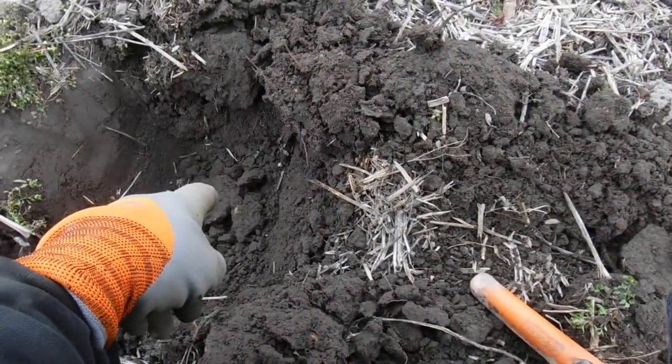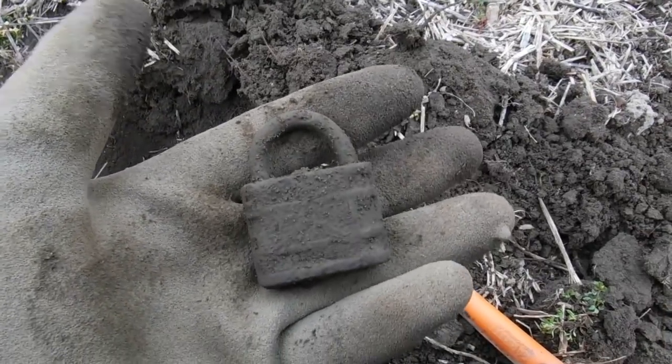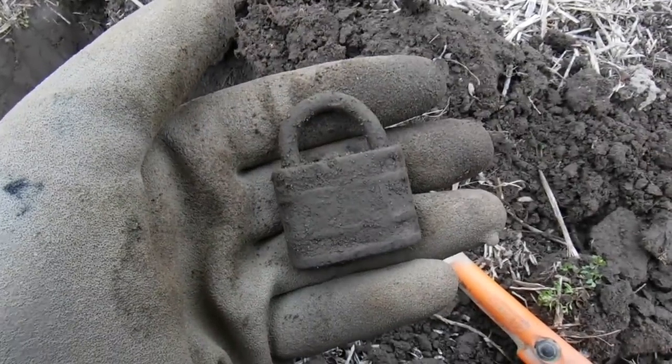All right, man, I got a great signal here, like around 30. Then it started jumping even higher. Padlock. Might be old, though. We'll clean it up. I can't tell what it is yet. We'll clean up and check it out in the closeout.